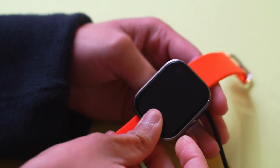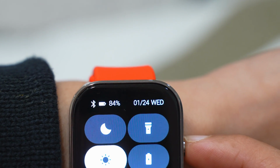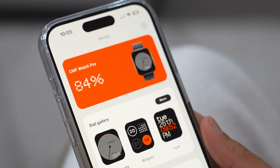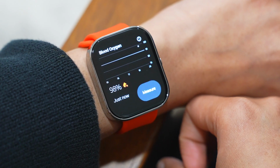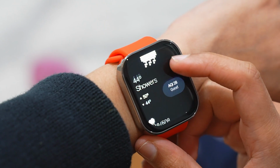But this watch has an astounding 7-day battery life. This is from my heavy testing. With regular use, the company says you can get around 13 days and up to 45 days in power saving mode. That's just incredible, especially with all the features it has like heart rate monitoring, sleep monitoring, activity tracking, etc.